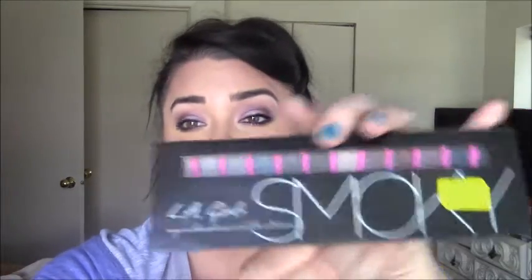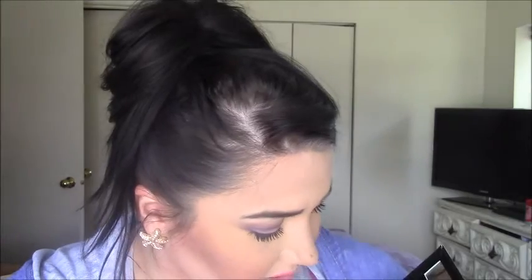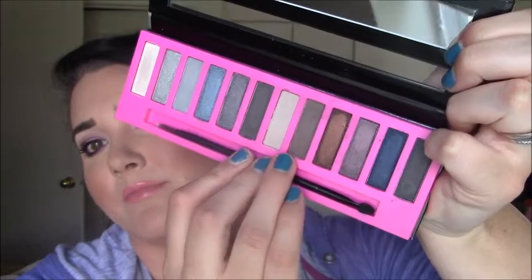Okay, now to the Smoky palette. This one has 4 mattes, and those are, let me find them really quick. Okay, you've got this gray right here, and then you go down farther and you've got kind of like a smoky brown, a cream, and then you've got kind of a taupey brown right here. Okay, this is a beautiful palette too.